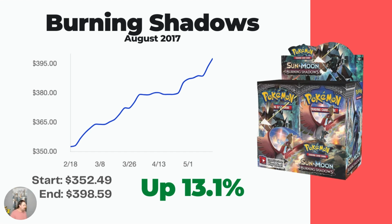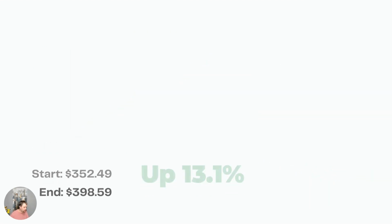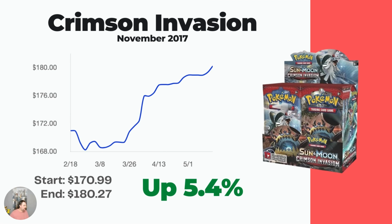Next up, we have Burning Shadows, which was released in August of 2017. This one started at $352.49 3 months ago and actually has had a really nice increase, 13.1%. It's up to $398.59. And that is just like a straight upward trend line, which is really nice. Moving on, we're into Crimson Invasion.